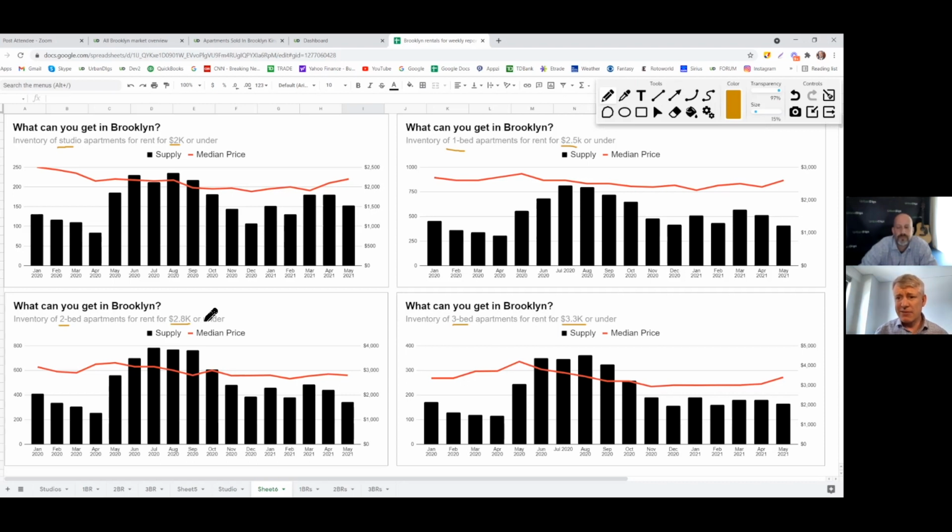And we're just going to want to get a sense for how has the market changed and what can you get for that price. A couple of things stand out to me. If you look at the studio, 1 bed, 2 bed, 3 bed, the inventory on all of these is down. But when you look at the price trend for the smaller units, the studio and the 1 beds, it's starting to trend up. The black bars are my supply. The red lines are my last ask of my lease rates, so it's the median lease prices.